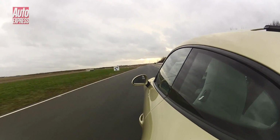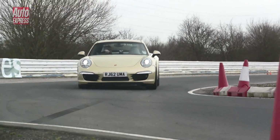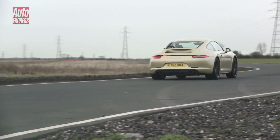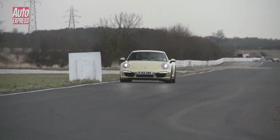Up to third gear, up to fourth. Now the Porsche's better on the brakes into here than it is in the R8. Much stronger brake pedal, more feel in the pedal. Squirms about a bit, but you can get much later on the brakes than you can in the Audi. Traction's awesome on the exit. Third gear. Engine just sounds amazing with that exhaust.